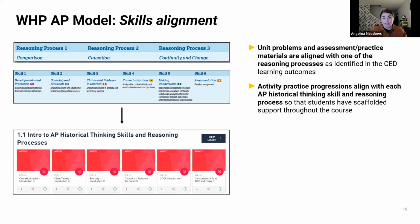But with AP, obviously it's a little different because it's built as a college course. So we're still thinking about ways to build in practice questions and question sets and things like that. But what you're going to see is the same skills development and skill alignment that we do in our other courses. It's added into AP, but, as you can see, instead of being woven into the class itself, it's added into its own separate section.